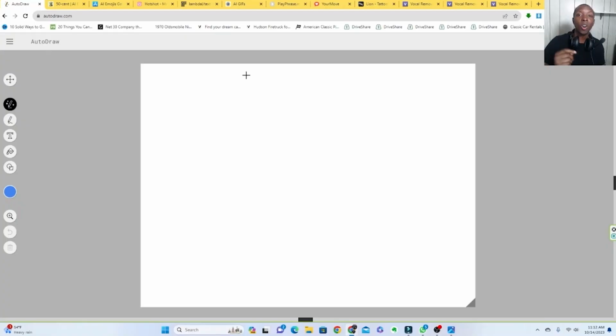Let's get into it. Now, all these tools are really great. Each one is as good as the last, and you're gonna have a really good time with me as we go through these. So right now we have Autodraw, which is actually powered by Google, and what it does is it literally predicts and determines what you're trying to draw on the canvas.